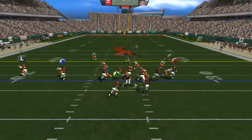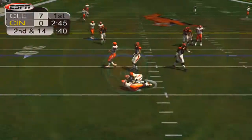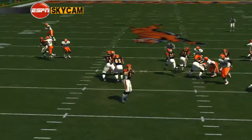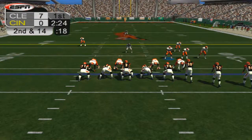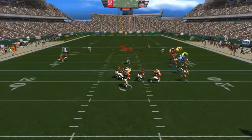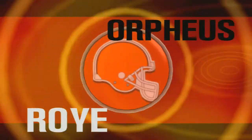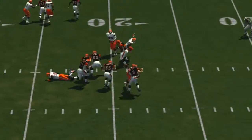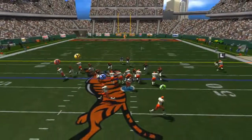First play for the Bengals now. They fake the handoff to Rudy, and Kitna steps up, gets sacked by Orpheus Roy. You're going to see on the play that Roy does a stunt and comes in virtually unblocked. Next play, Kitna drops back in the pocket, steps up again, and sacked again by Roy. Already with the second sack on the day, one-on-one blocking and the spin move on the guard, forget it, he's done. After a 3-and-out, the Browns got the ball back at midfield.